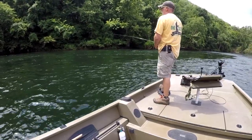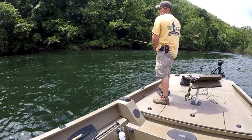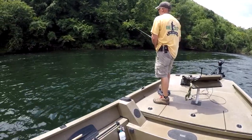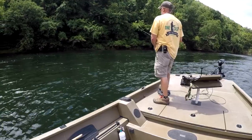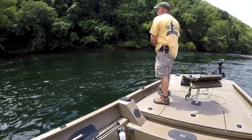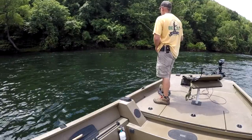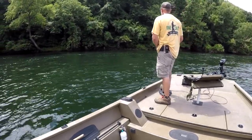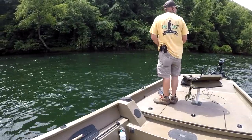This midday can be some of the toughest fishing with that bright sun. Those fish are down deep, so you gotta get stuff down on the bottom. I like to fish this deeper water when it's bright like this. And that's where we pulled most of our bites from this morning, was in the deeper water.